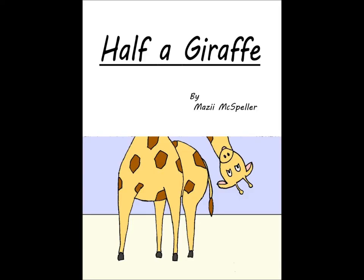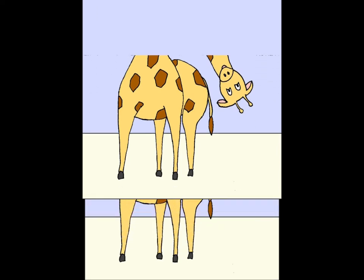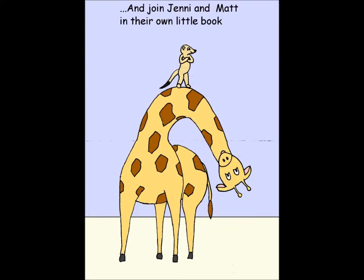Half a Giraffe by Mazii McSpeller. This is Jenny, a friendly giraffe, but you can only see her bottom half. Lift the flap for a better look. And join Jenny and Matt in their own little book.